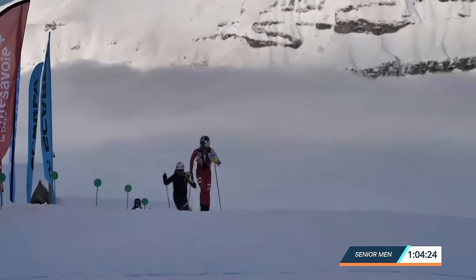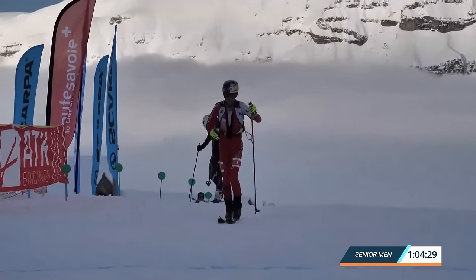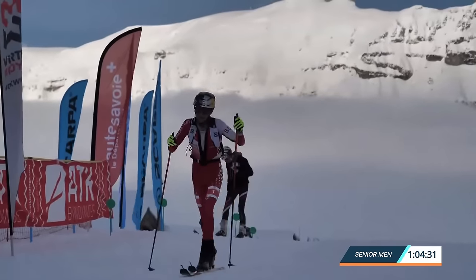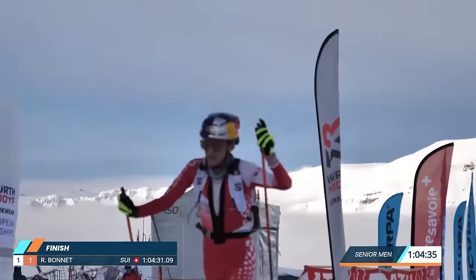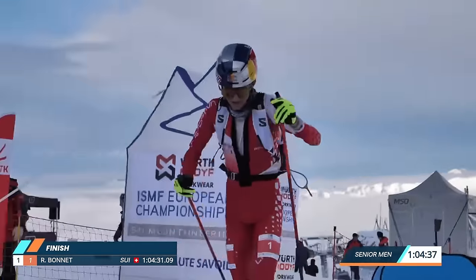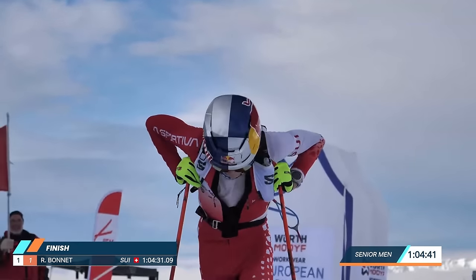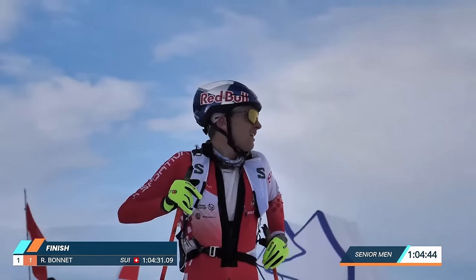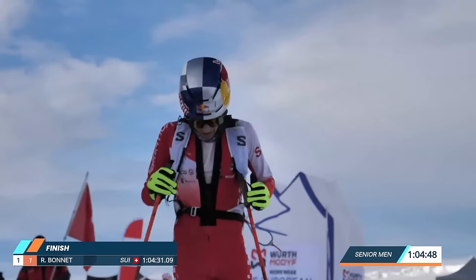He was already world champion in the individual race in 2015 in the under 20 category. So yeah, really experienced racer, and really nice race for him today. But I think he had to be strong, because Xavier Gachet isn't that far behind him. So yeah, he's really, just checking.